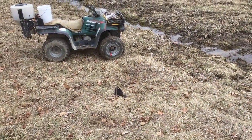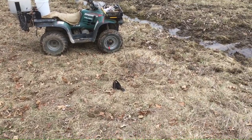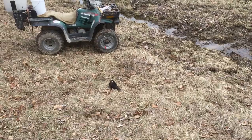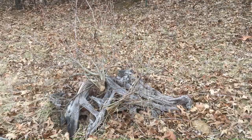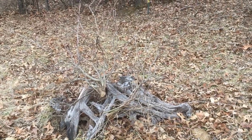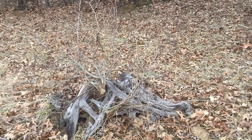Anyway, let's pick up the tools and move these thorny tree branches and get back to checking fence. I've got a feeling the cattle are going to knock that off there, but there's the thorn trees that I cut.